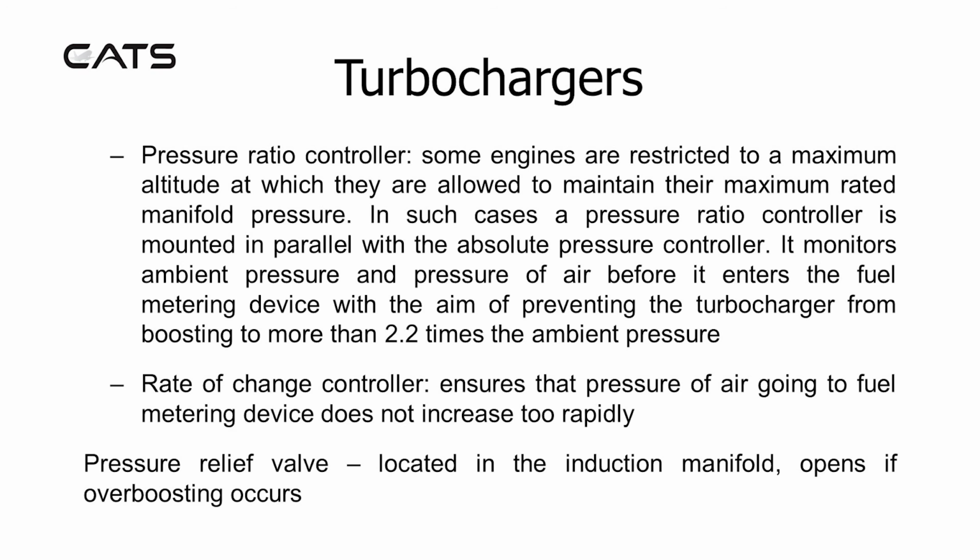A pressure ratio controller. Some engines are restricted to a maximum altitude at which they are allowed to maintain their maximum rated manifold pressure. In such cases, a pressure ratio controller is mounted in parallel with the absolute pressure controller. It monitors ambient pressure and pressure of air before it enters the fuel metering device, with the aim of preventing the turbocharger from boosting to more than 2.2 times the ambient pressure. Rate of change controller. This ensures that pressure of air going to the fuel metering device does not increase too rapidly. A pressure relief valve is located in the induction manifold and it opens if overboosting occurs.